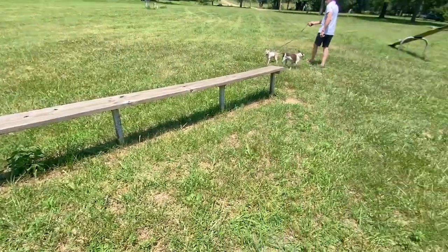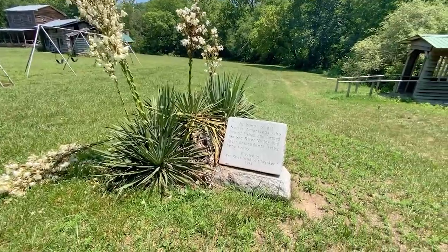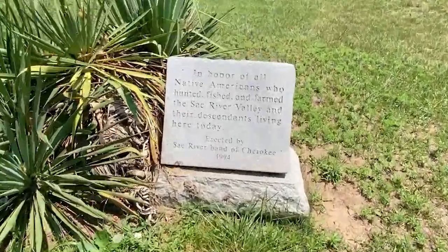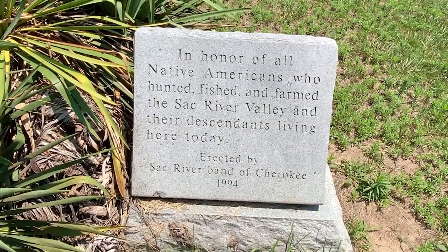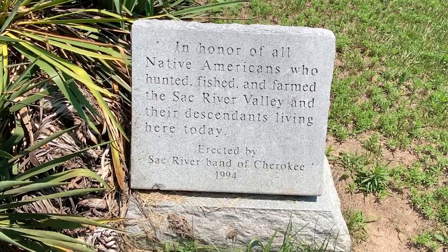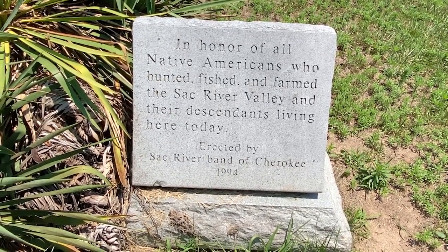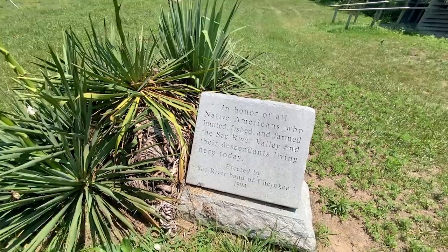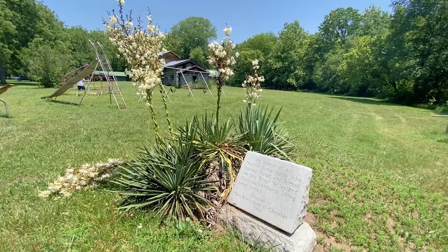Bench here and some yucca plants in bloom with an inscription in honor of all Native Americans who hunted, fished, and farmed the Sac River Valley and their descendants living here today, erected by Sac River Band of Cherokee, 1994. Well, that's pretty cool. I like that.